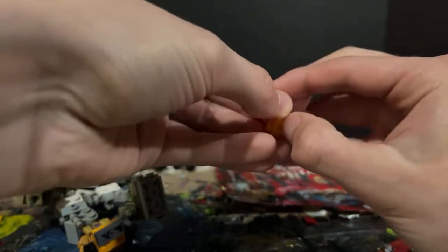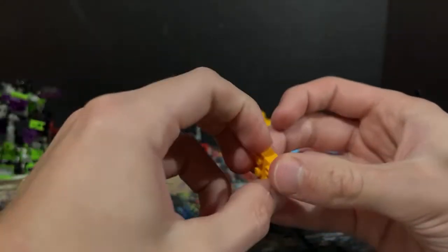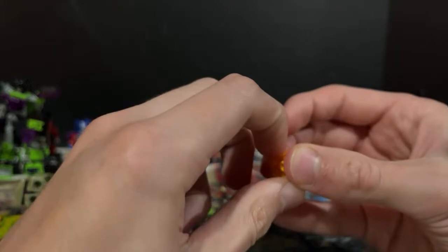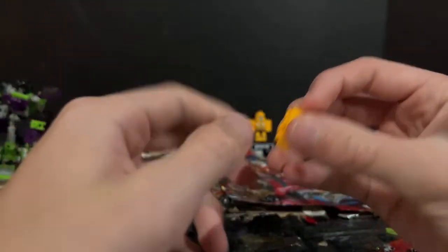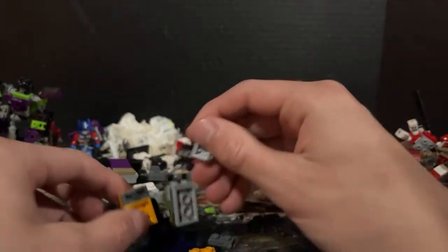I love splitting Legos and KRE-Os, especially off-brand Lego, where you're scared it's going to break too. It's so much better. The tile pieces are the worst. But yeah, KRE-O Transformers, probably... I don't know if I'm ever going to get this split. There we go.